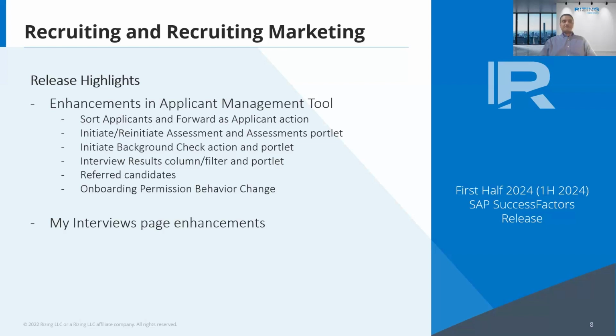Referred candidates. With the activation of employee referral program, obviously, the new applicant type is denoted by a referred symbol on the list page. The filter and display options for the applicant types for now incorporate referred alongside the external, internal, and agency type.